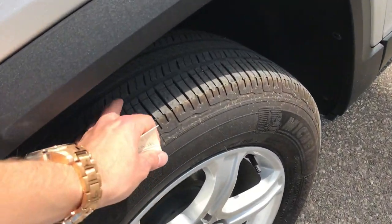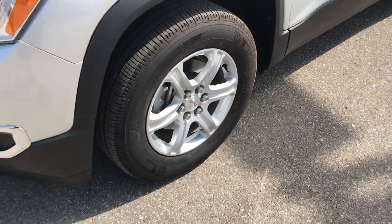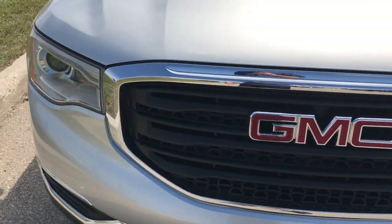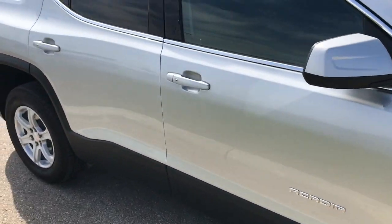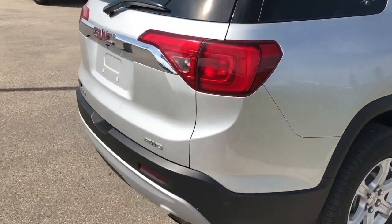Now this unit has just over 18,000 kilometers on it, so great tread left on those tires. 17-inch alloy wheels. And on the front end here, you do have the LED running lights. Really stunning in person. Now we're going to walk around the other side here, take a good look at all 4 corners of this SLE Acadia.